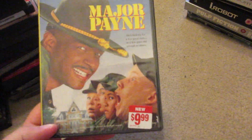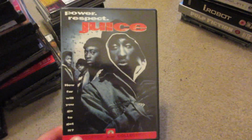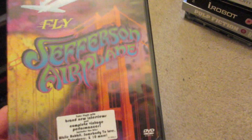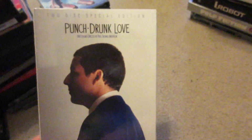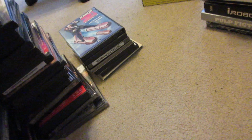Major Pain, which is still sealed. Paid $10 for it. Juice. And still sealed up is Jefferson Airplane, Fly, with some interviews and live performances. Punch Drunk Love, which is still sealed. This is a 2-disc special edition, kind of like a digipack design.